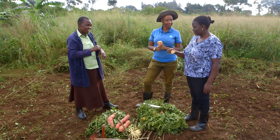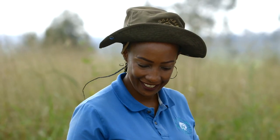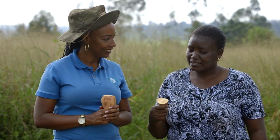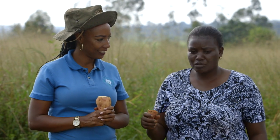We have carotene, which gives vitamin A to our bodies and enables us to see well. That vitamin A helps to have good, healthy skin. And vitamin A helps with premature aging. Apart from eating it as boiled potatoes, how can I present it to my family?